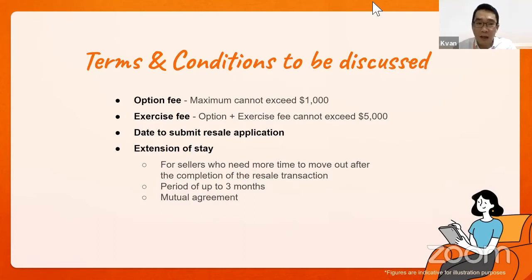This extension of stay can be up for a period of up to 3 months, where both parties need to indicate to HDB of any extension of stay. This extension of stay shall be a mutual agreement between the buyers and seller. It is good practice to have this agreement signed in black and white. Well, that's true. What about the paperwork?